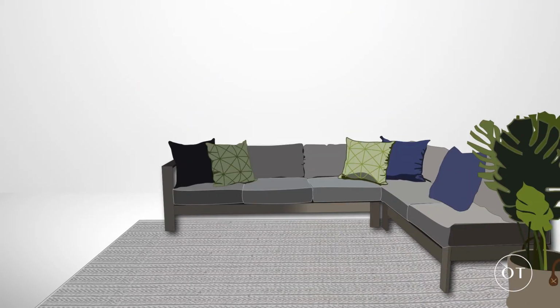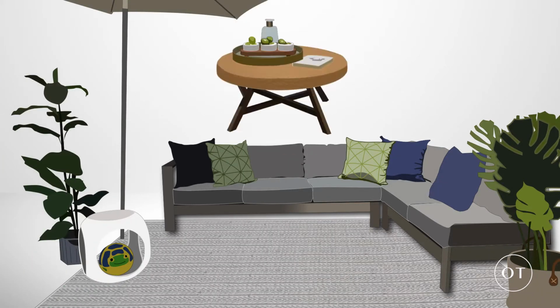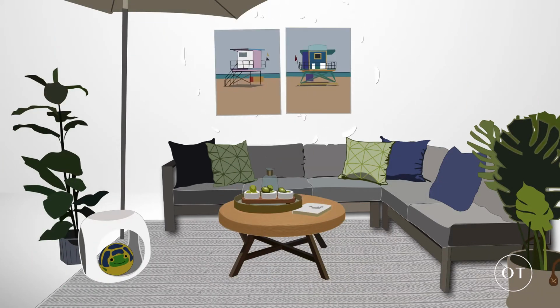Thank you. We start this outdoor living room with a knit rug and gray sectional with blue and yellow pillows. Then we complete the beach chic look with a modern umbrella, woven grass table, and outdoor art.